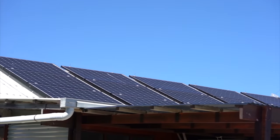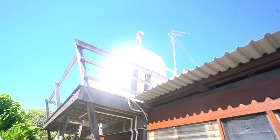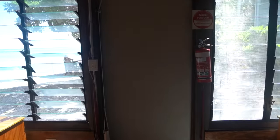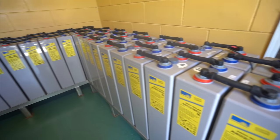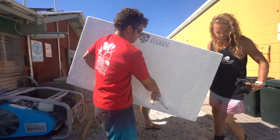Solar panels on top of all of their buildings here. That's a lot of kilowatts. I don't know how much, but quite a bit. I'm at 60, 850 amp batteries.